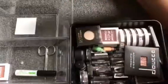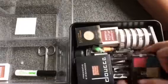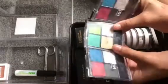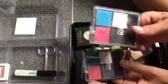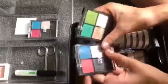Now, the rest is just, I don't know, it's kind of all over the place. So I'm gonna start with these three palettes because I know for sure I'm getting rid of one of them because these two look exactly the same. So I'm gonna get rid of the one that's kind of already used. But these two I'm gonna keep because I like using them for Halloween time.